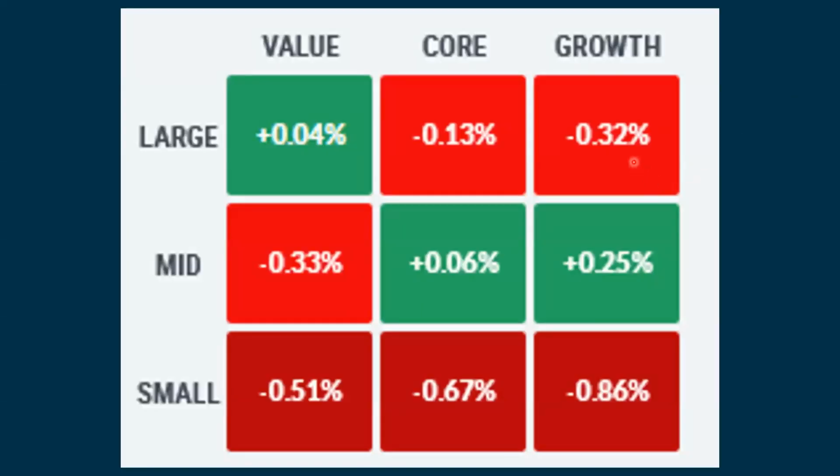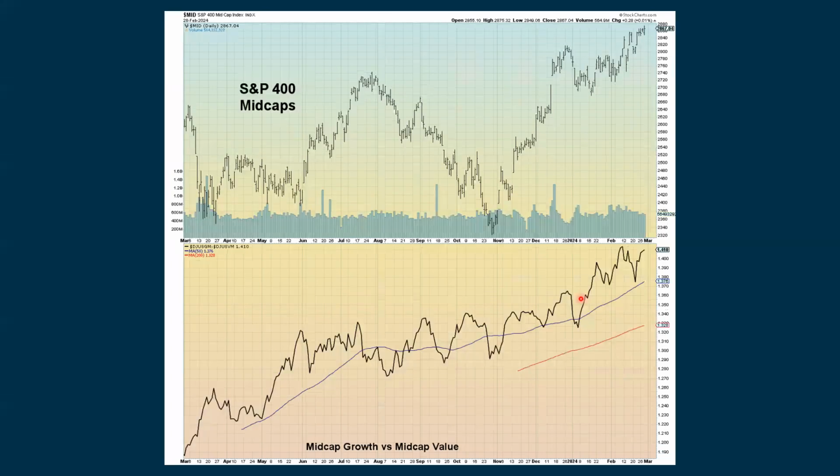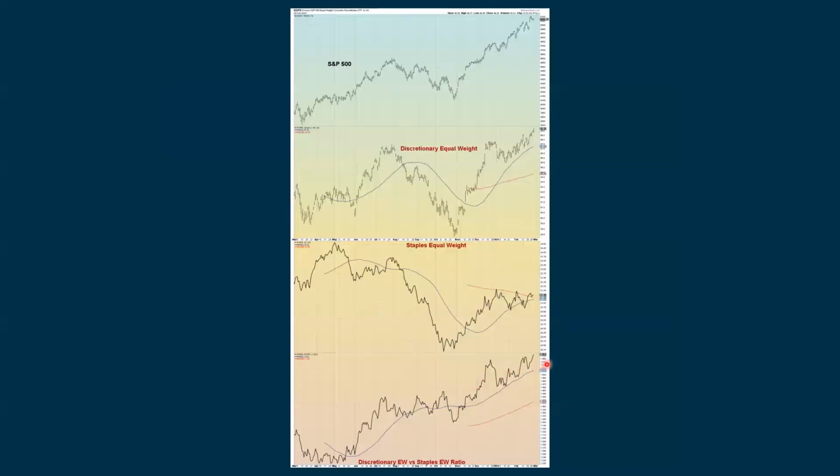Looking at some end of day charts, growth was down with the large caps where it was up with value. It was up with the mid caps where it was down with value for the mid caps, and down more with the small caps than it was for value for the small caps. And we're still hanging okay in here. When we look at the growth to value ratio for the small caps, we're still breaking out and hanging in there for right now. Also still hanging in there when we look at mid-cap growth to mid-cap value. And when we look at end of day S&P growth to value, we're not breaking out, but we're not falling apart either. And we're hanging in there okay with our discretionary to staples ratio.